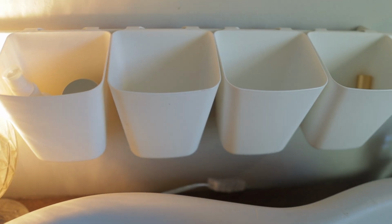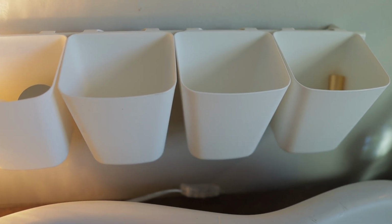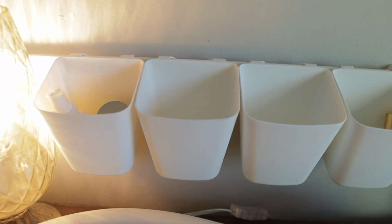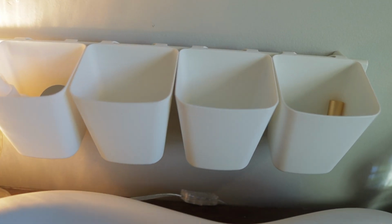I decided to keep most of these empty for now, just so that we have some options for putting random things that we want to have out that we don't necessarily need out right now, like burp cloths and baby wipes and binkies, whatever we're using that I don't want out and about on the changing table. They can go in here so that we can have them easily accessible.